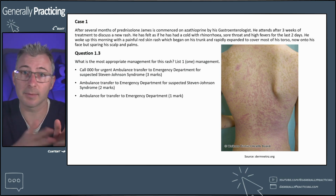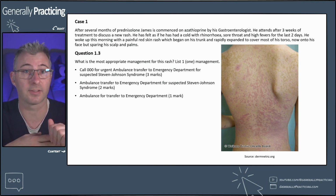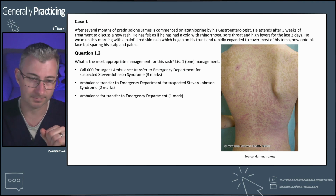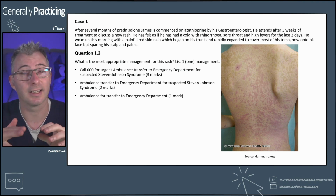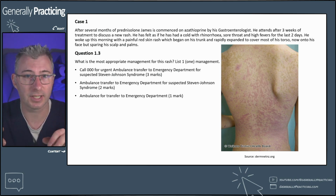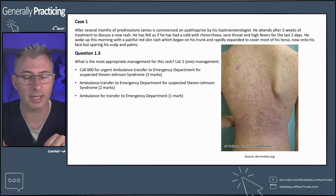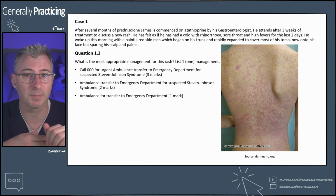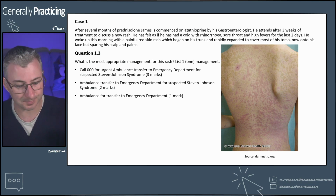If you were to just say ambulance transfer to ED for suspected Stevens-Johnson syndrome, I think you'd be missing out on that mark. They do like you, even though it's kind of implied by the fact you're calling for an ambulance, to actually specify urgent. Likewise, if you just say ambulance or transfer to the emergency department, yeah, you're going to get a mark, but you're not showing that refined consultant level knowledge that they're really trying to hunt for here. So you haven't specified urgent, you haven't specified why you're sending someone or why you're making that referral there.